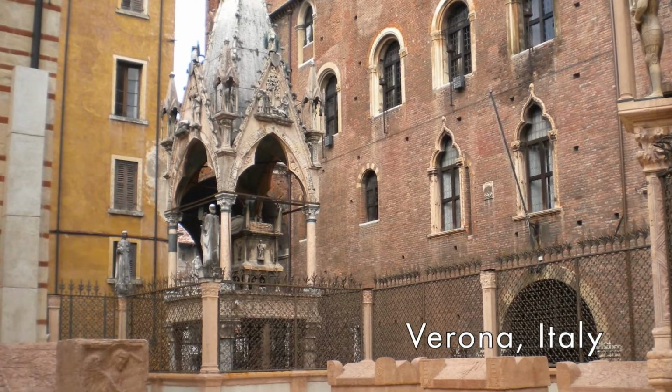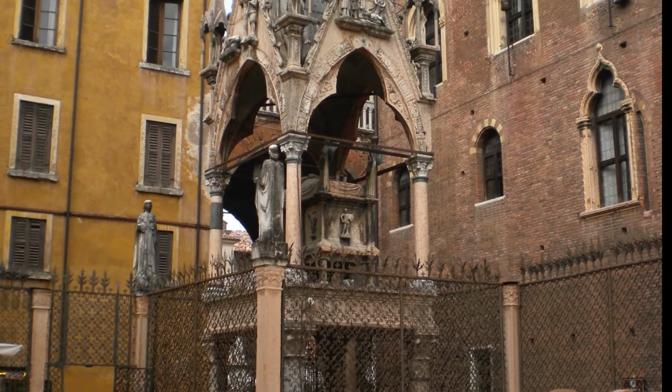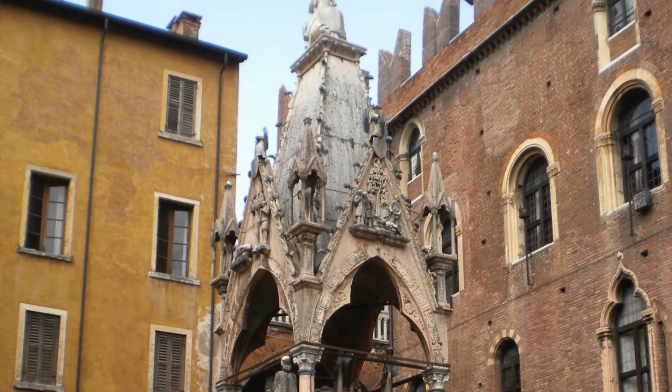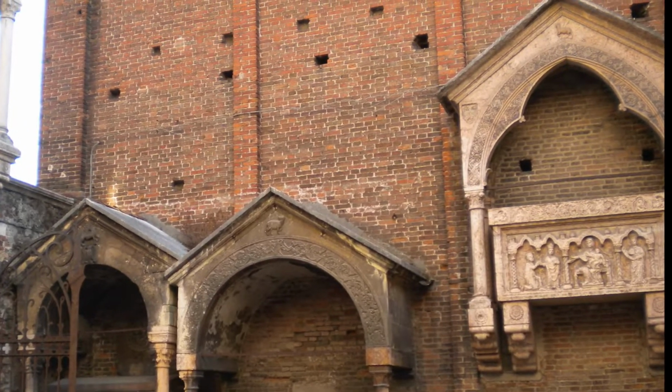Not far from Juliet's balcony in Verona, Italy, is this wealthy Italian's family cemetery. Or you might want to have your casket hanging on the wall of the chapel.